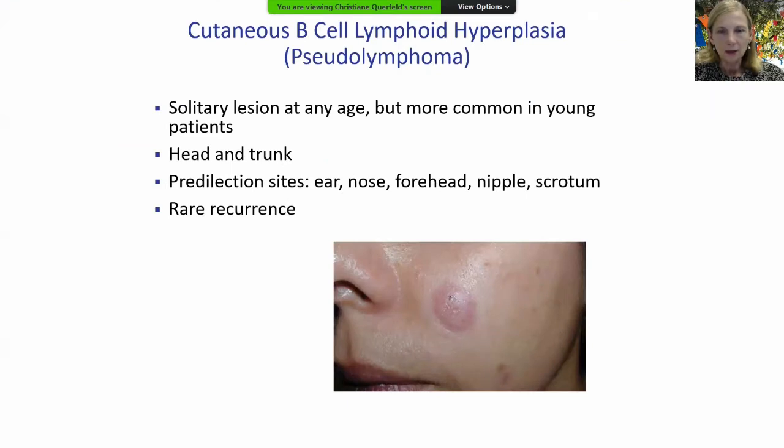This is a so-called pseudolymphoma, often in younger patients, often following trauma, like a pimple, and someone was just manipulating this over time and develops a big lump on the cheek. It's most commonly in the head and trunk: face, ear, nose, forehead, nipple, scrotum can be involved as most common sites. It rarely recurs, so usually once you're taking care of that, it disappears.